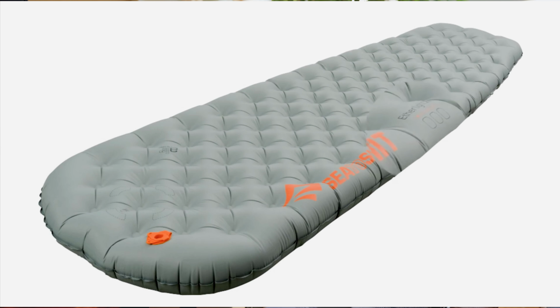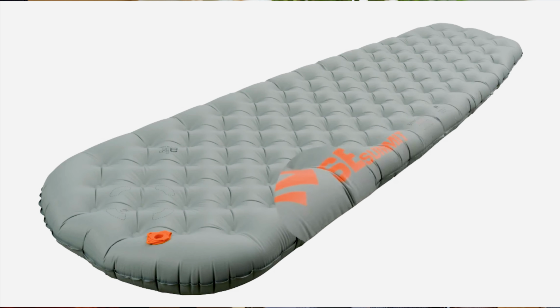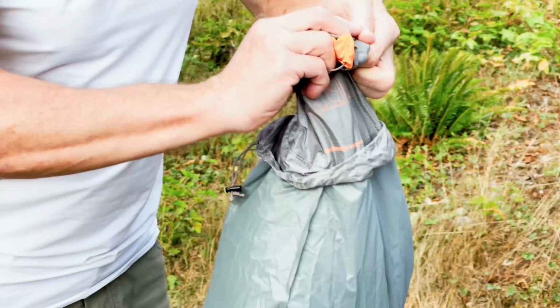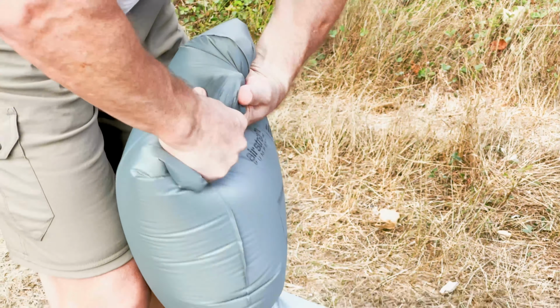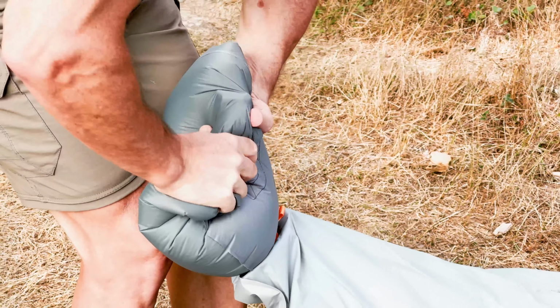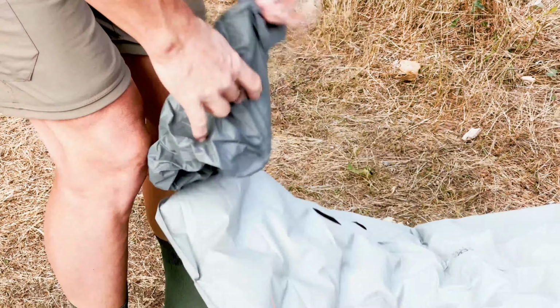My number 5 on the list is the new Etherlight XT insulated sleeping pad by Sea to Summit. Not only is this 4-inch thick pad very comfortable to sleep on, it also has an R value of 3.2, which makes it warm to sleep on through the cold nights.